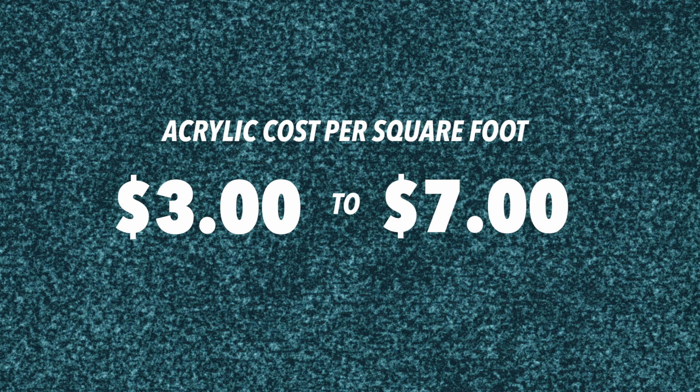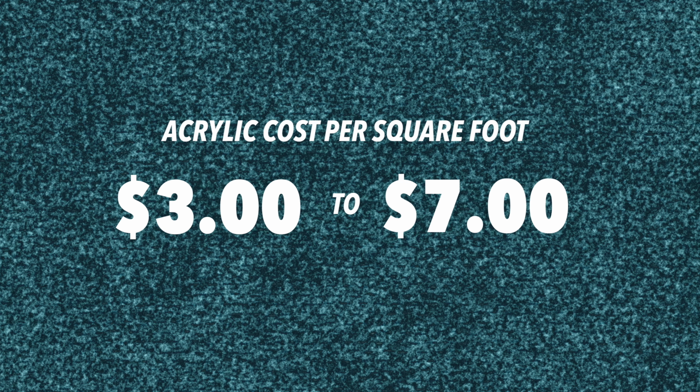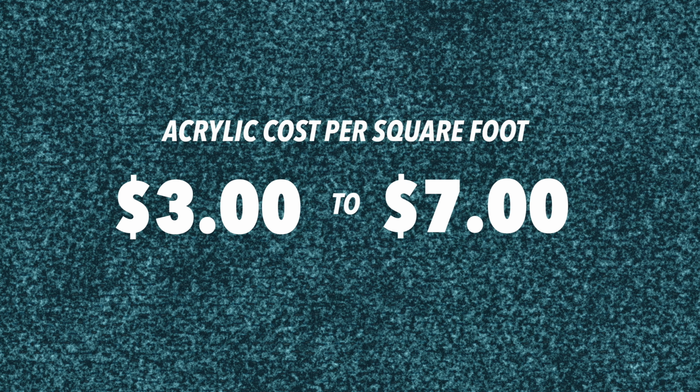Acrylic carpeting is less common than other materials, but it's a more affordable alternative to wool, costing $3 to $7 per square foot. One of the main benefits to acrylic carpeting is its durability and low maintenance.